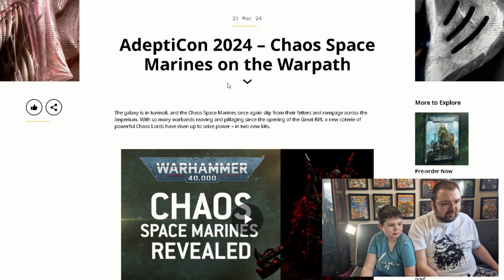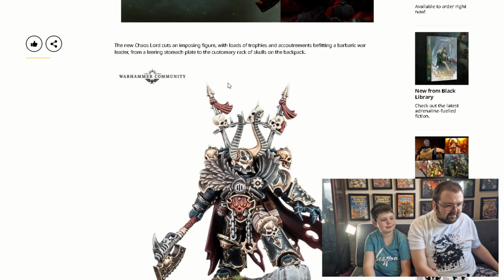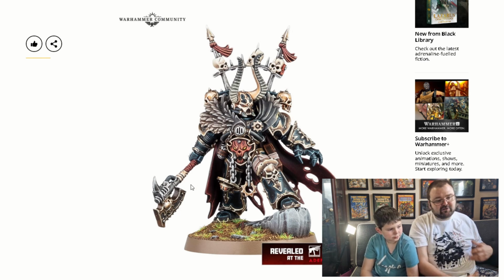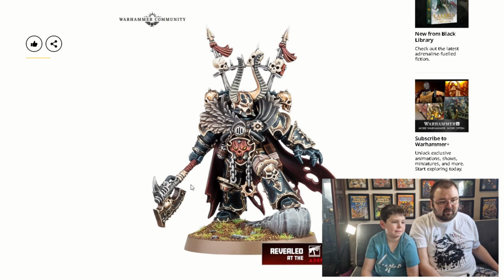Adepticon reveals came out. We'll just look at a few of the highlights quickly because, like I say, ancient news really. Some new Chaos Space Marines coming out. So we've got a few new characters. But I think there's a Chaos Space Marines Codex upcoming, as you usually do. If you're not getting a range refresh with your Codex, you're going to get a couple of characters probably, or at least one character to go along with it.